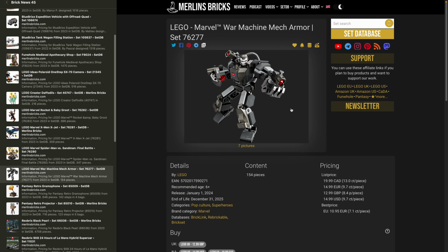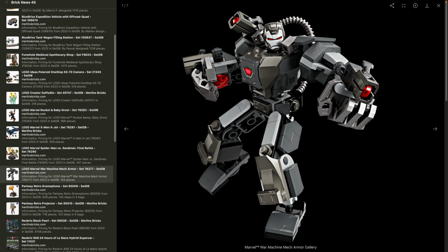And then I picked a mech, actually. War Machine mech armor, the 76277. I wanted to talk about this one because this is one of the very few of these new modern mechs, right? They have done this with Marvel before. Never really understood them. Was Wolverine, I think, one? There was Wolverine in such a mech. Makes no sense. Why would Wolverine do that?